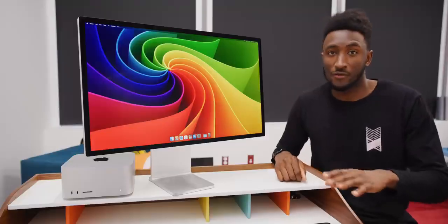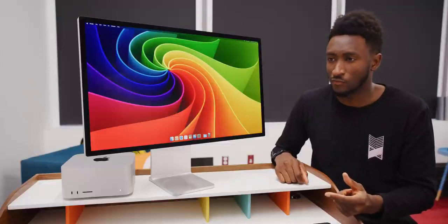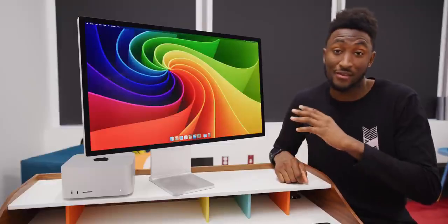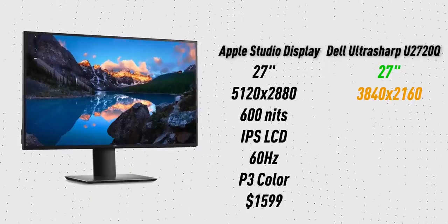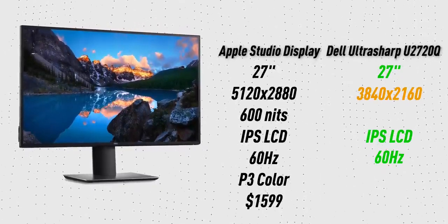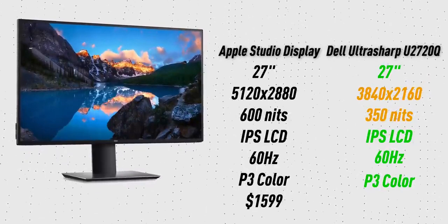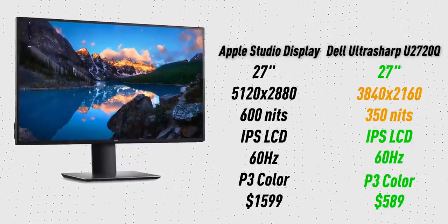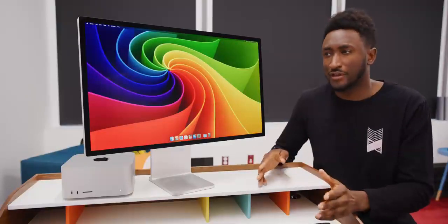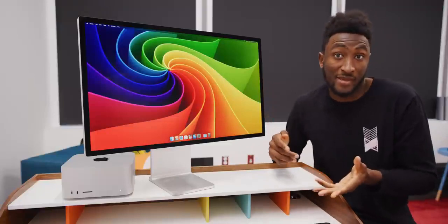And while there are not that many other 5K displays out there, there are a ton of 4K screens. And one of those would be the Dell UltraSharp U2720Q. That is also a 27-inch IPS LCD panel with thinner bezels, also at 60 hertz, and also with P3 color and some ports around the back. Super well reviewed, $589. So if you just go by the specs of the panel, it's actually pretty clear that this display and the tech you're getting for the price is a bad deal.